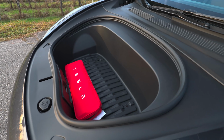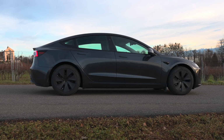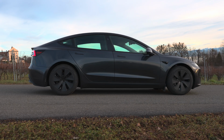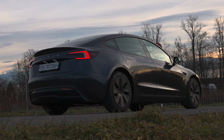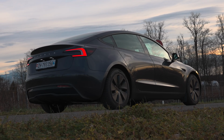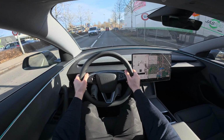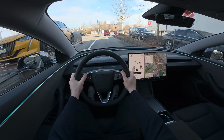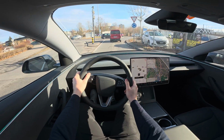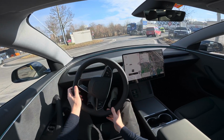Turning circle 11.6 meter. The car comes with a front independent double wishbone suspension with coil springs, and on the rear an independent multi-link suspension with coil springs. Super good suspension. I tested the car, I drove today the whole day, yesterday the whole day, and I'm super impressed by how comfortable and how good the suspension is and how well it's set up. This car, super impressive, nothing to say from this point of view.